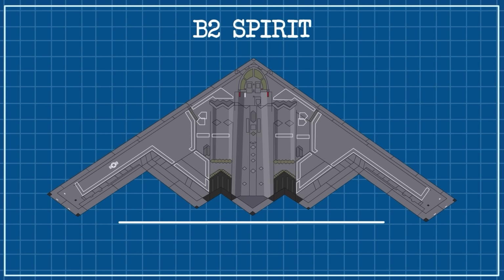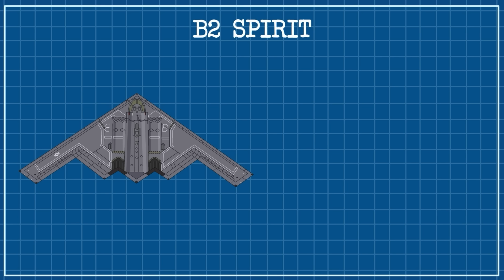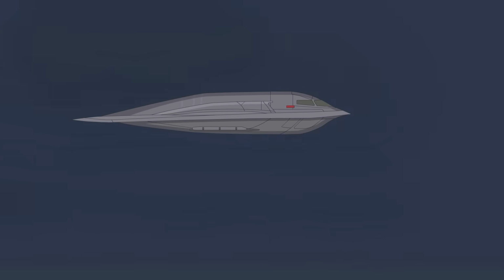The B-2's wingspan stretches 172 feet or 52 meters, wider than a Boeing 747. It can fly at high subsonic speeds, with a maximum altitude exceeding 50,000 feet or about 15,200 meters. Its operational range stands at 6,000 nautical miles or about 11,000 kilometers, and with aerial refueling, its reach becomes global. Capable of carrying 40,000 pounds or about 18,000 kilograms of ordnance, the B-2 can deliver both nuclear and conventional payloads with high precision.